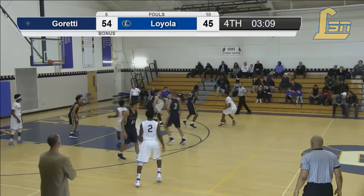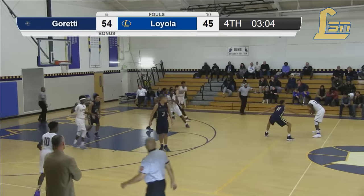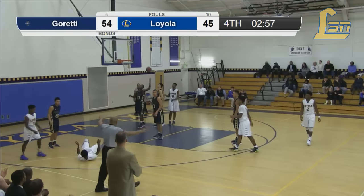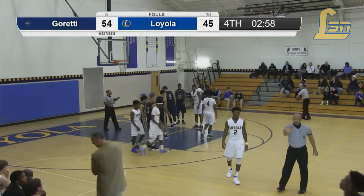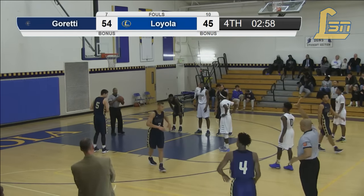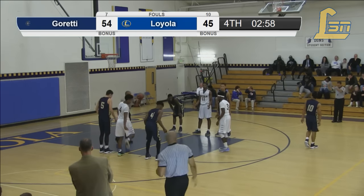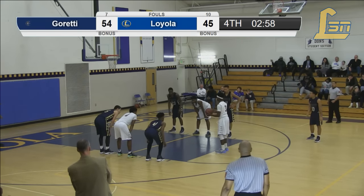And as we mentioned, Goretti very deep. Guys like Blakeney coming off the bench, huge impact. Watson driving, he will fire, and it is push loose ball foul. That's the kind of recipe you need to pull off an upset on the road and out of conference in which you're not favored. You got to have dependable scoring from your bench as well as your starters. And so far, Goretti's bench has outproduced that of Loyola's, which is why they have a 9-point lead.